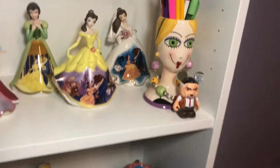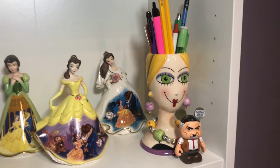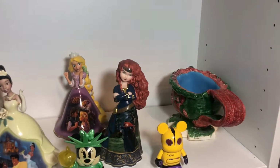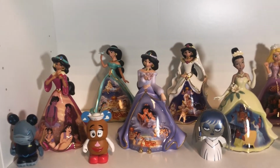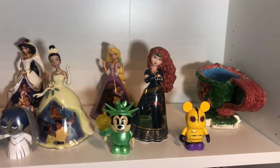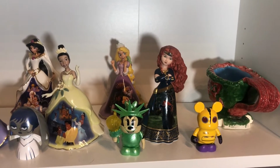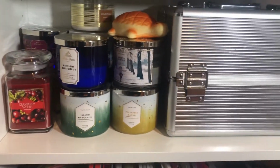Then we have this pen cup that I really just put up here because it's glass and I don't want it to break. And then J. Jameson. We have the ceramic mug that Sean made me. And then there is Jasmine, Gantu, Mrs. Potato Head, Tiana. I have a little Constance down here, Rapunzel, Merida, and then my CDA and Lady Liberty mini.